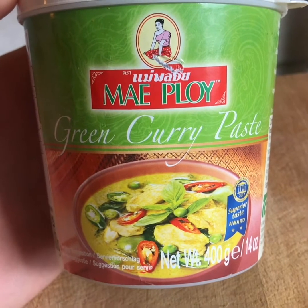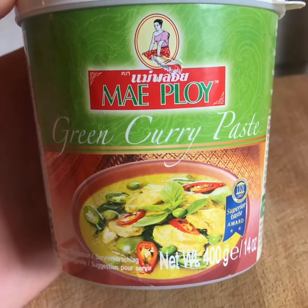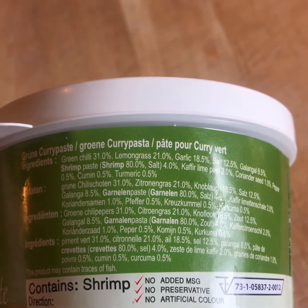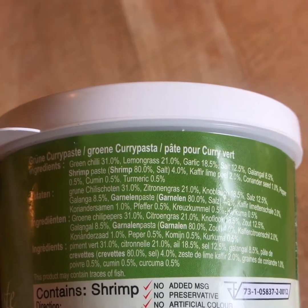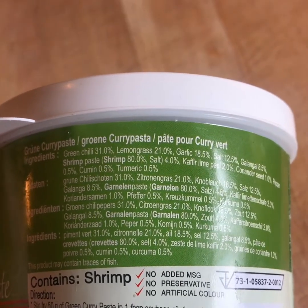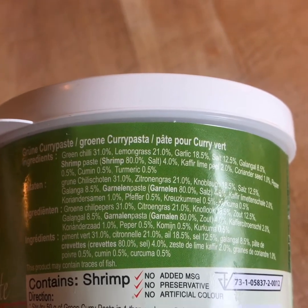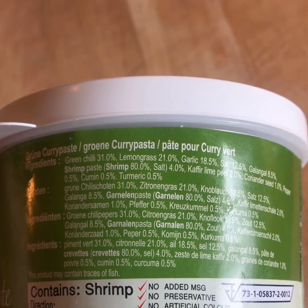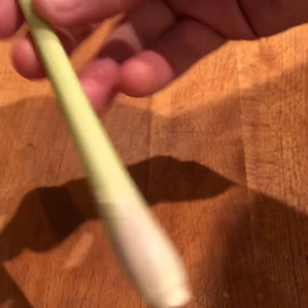Whenever I make a Thai curry using these pastes, I like to add some fresh aromatics in the beginning to help lift the flavor. Curry pastes are packed full of aromatics, but they have been sealed up and made shelf stable. So adding some fresh aromatics in the beginning helps return some of that fresh flavor, which is what we would experience with a freshly ground curry paste in Thailand. So let's talk about those aromatics.